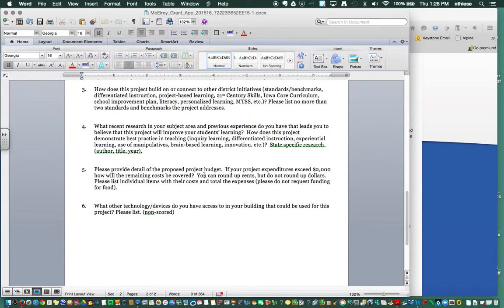One thing I'd like you to do is don't include things in your budget just to get the $2,000. And we've had readers feel that people are just padding their budget so that they can get $2,000 worth of stuff when they really only needed $1,500. So only include items that really pertain to your topic. And don't say, well, $2,000 for a laptop, because I know laptops don't cost even $2,000. So you need to do your homework on that and list exactly what it will cost. And then I think we've touched on number 6.